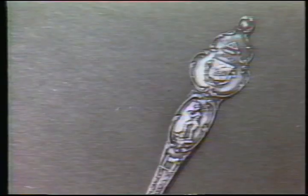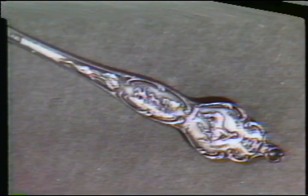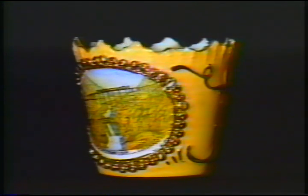One side of the engraved handle depicts a miner in the state seal of Colorado, and the other side is a bucking horse and covered wagon. This exquisite souvenir teacup, made in Germany around the turn of the century, demonstrates the international scope of the loop.